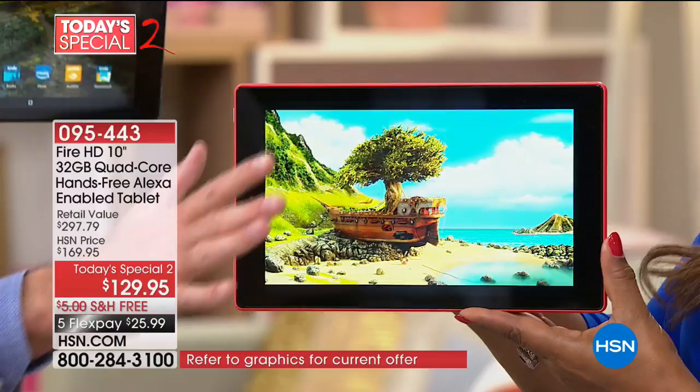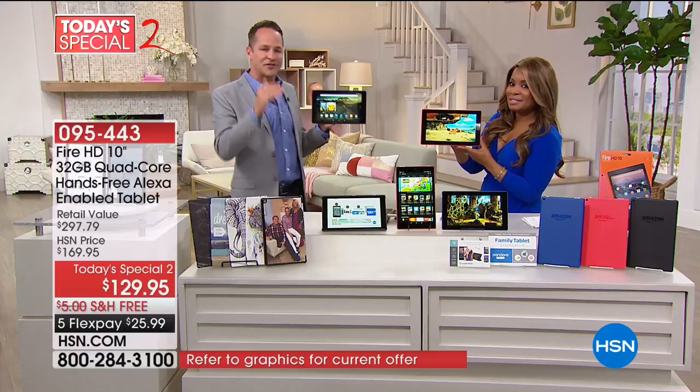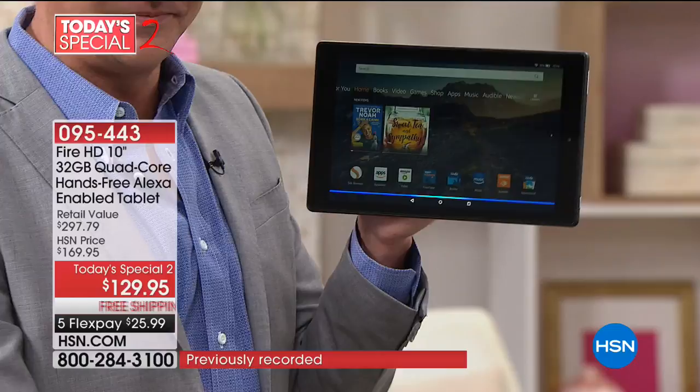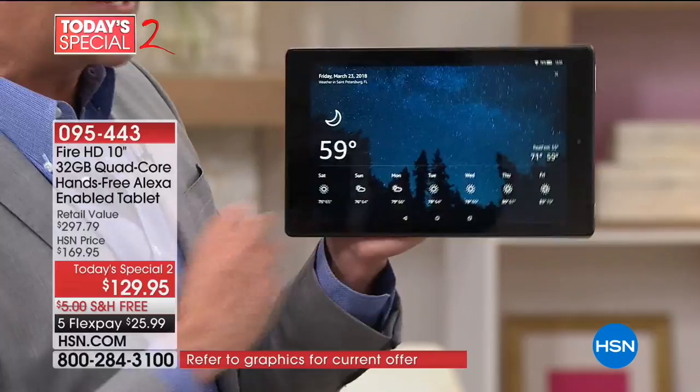Moving on to some things that you won't see anywhere else. This is a brand new feature. This has hands-free Alexa. You guys know what Alexa is, right? Alexa means you can talk to your tablet. So I can say, Alexa, what's the weather? Currently in St. Petersburg, it's 59 degrees. I don't even have to touch the tablet to get this kind of information. Mostly sunny weather, with a high of 71 degrees.